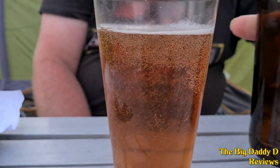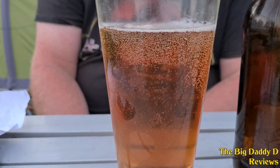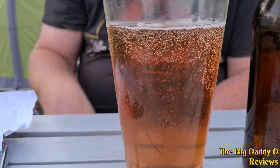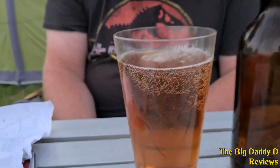The village is called Ponsanooth. Okay, so it's a burnt amber colour, I'd say. There's not much of a head going off there, but I put that down to it being in the cool box.